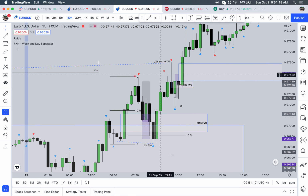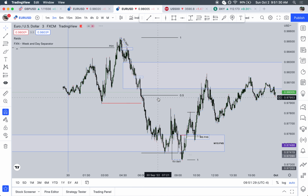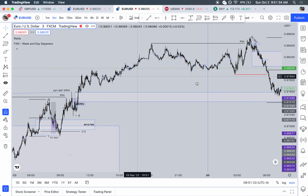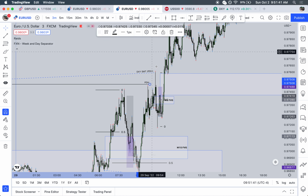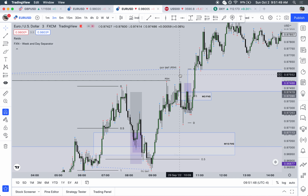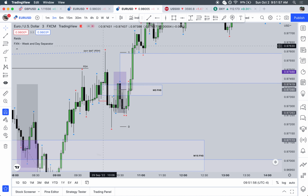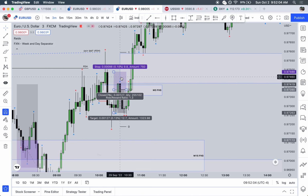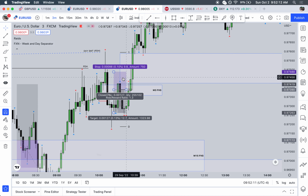And then I took another demo short that ended up playing out, but the bias was incorrect. Here I was looking at a daily Power 3 because we took previous day's high with a SMT, and the time of day was 10 a.m. And then I saw this big displacement down on the low time frame. Got in here as a demo short and just obviously took profits at 1.3R. Just hit my TP here and then immediately reversed. So this was really just a lucky trade.